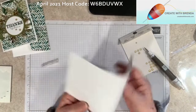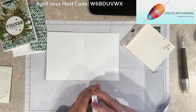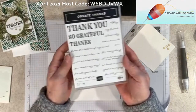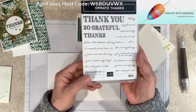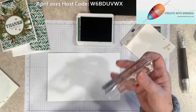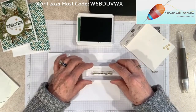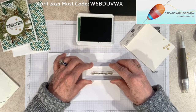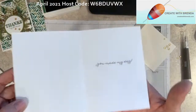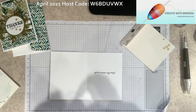So now let's do our inside. Our inside is going to be with the Garden Green. And I chose another sentiment out of the Ornate Thanks, and I want it to say, you made my day. I already know who I'm going to send this to, so pretty excited about this one. I'm going to ink it up, stamp it down. And remember, you want to give that ink time to penetrate the paper. This font is just so cute. It's little, but it's so curvy and cute. So, you made my day.